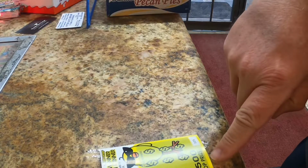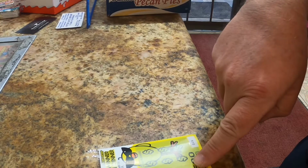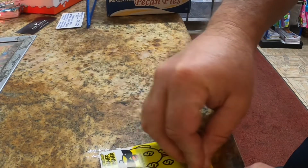It says $500 top prize. Okay, $500. Well, then you will get a $500. I can win $10,000 on this ticket? Is that what you're advertising? No, okay. $5, yeah, I'm going to be lazy and scratch the barcode off of this ticket.